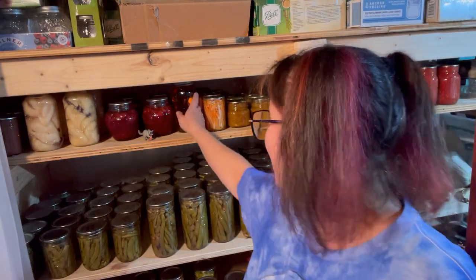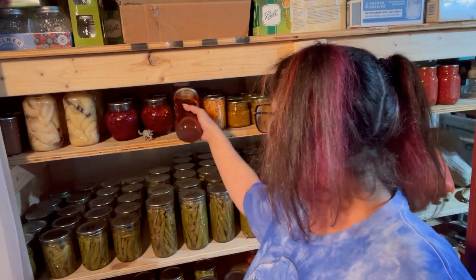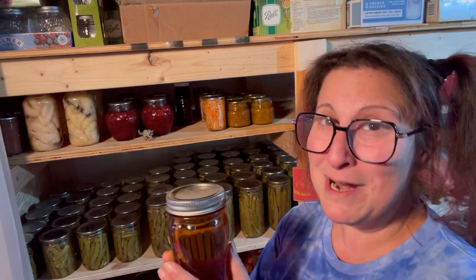We have maple syrup up here. I do a lot of gifting with these, so we only have like 2 jars left and we're going to go through them sparingly. Luckily, mapling season is right around the corner, so we'll be ready to do another round of that.